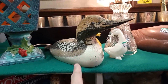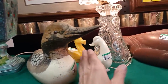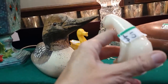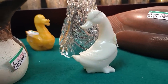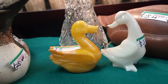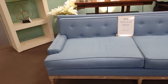That's a loon, right? The loon has the little spotted back. Looks like a duck, but it's not. It's a loon. This little guy. It's a little stone duck. He's only $5. I think we'll get him. I certainly can't leave his friend behind either. He is the same maker. So we'll grab both of the little stone ducks for $5 each. That is a really cool sofa. Really cool.